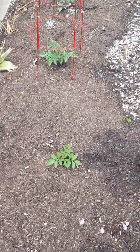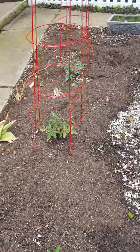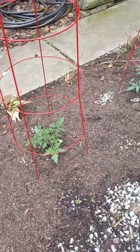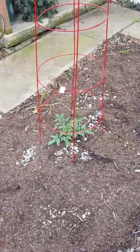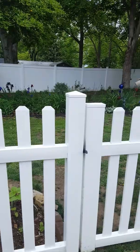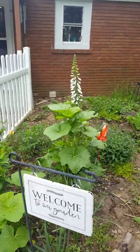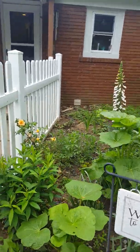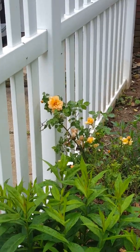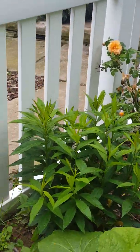And tomatoes. We've got 3 here and then more in the back. I think this one's Better Girl and Celebrity. Alright. A rose, the peach coral color. It's more coral when it first blooms, and then it fades out to a peach color. Next to the phlox.